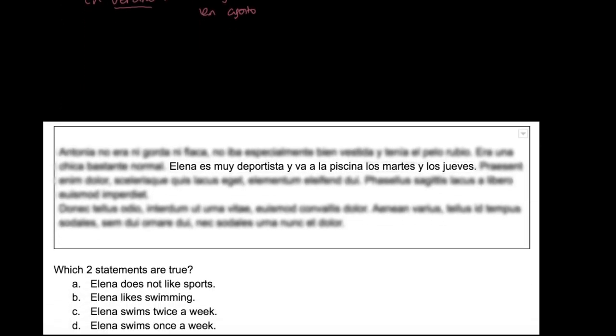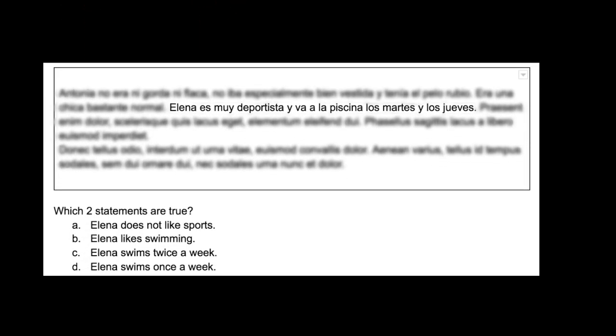Let's have a look at this example here. I have a text and I have to identify the two statements out of these four. So Elena does not like sports, so I might be expecting to find something like deporte here, or deportes, I might or might not. Elena likes swimming, okay, so I know that swimming is natación. Elena swims twice a week, okay, so I know that twice a week is dos veces por semana. Or Elena swims once a week, okay, so I know that this is una vez por semana.